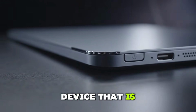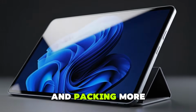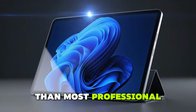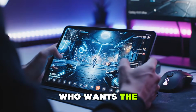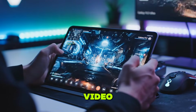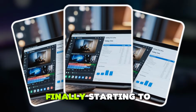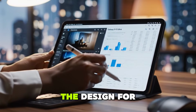Today, we are diving deep into the massive, exclusive leaks of the Samsung Galaxy Tab S12 Ultra, a device that is reportedly ditching the notch, upgrading to a Grade 5 titanium frame, and packing more RAM than most professional workstations. If you're a creator, a power user, or just someone who wants the absolute pinnacle of mobile tech, stick around, because by the end of this video, you'll know exactly why the competition is finally starting to sweat. Let's start with the one thing everyone has been begging for, the design.